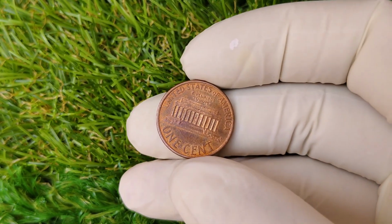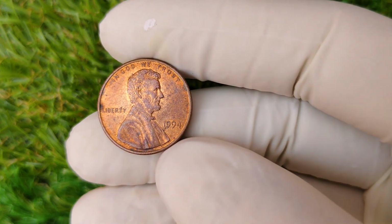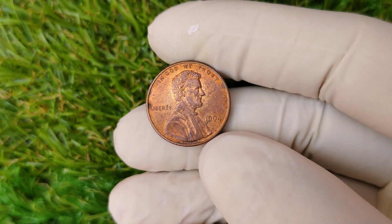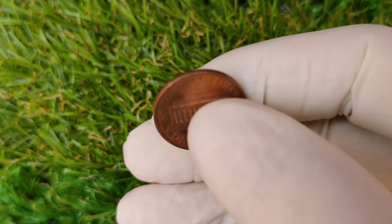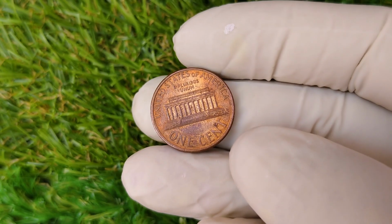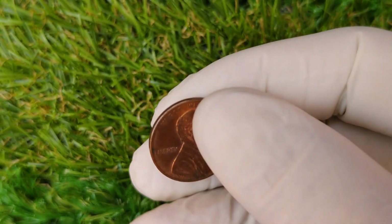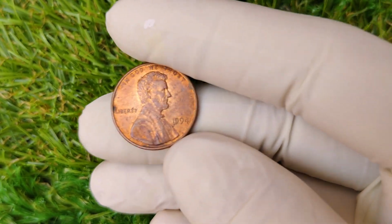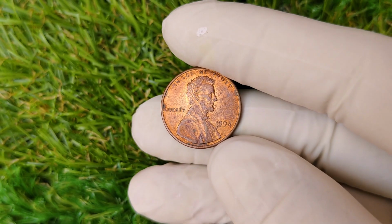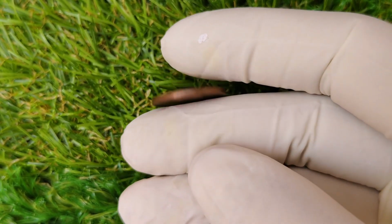Most of the 1994 pennies are not in pristine condition. However, if you happen to find one in uncirculated or gem quality condition, it could be worth a small fortune. Now, let's talk about value. As of now, a 1994 no-mint mark penny can be worth an astonishing $81,720 if it's in top-notch condition. This is due to a combination of factors, including collector demand, rarity, and the overall interest in Lincoln pennies.